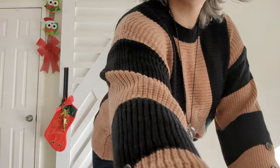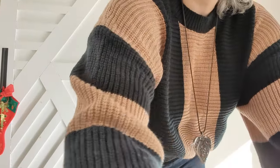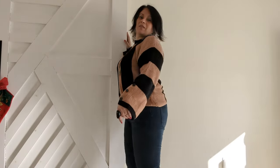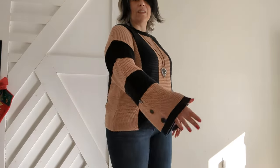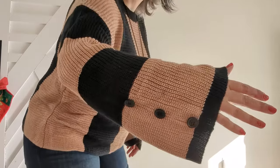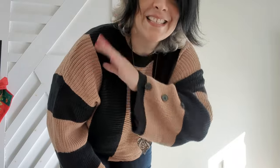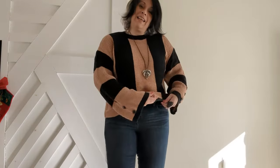And let me see if I can show you better. Like how the pants and the, if I can show it. But anyway, the shoes. It looks gorgeous. And if you want it just like this, it's fine. It has stretch, not too much, but it has stretch and I love it. Look at the sleeves. Isn't this gorgeous? This is gorgeous. I really like it.